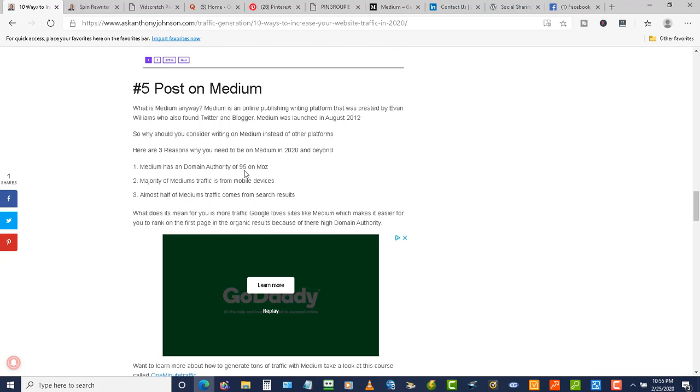The next thing I want to look at is that the majority of Medium's traffic is from mobile devices. A lot of traffic is going to mobile devices, and it's declining on desktop. So you're going to be getting the traffic that's coming from mobile devices, which is a good thing, because a lot of people are using their mobile devices more than their desktop. So this is another plus for Medium, because now you're going to get traffic on mobile devices.